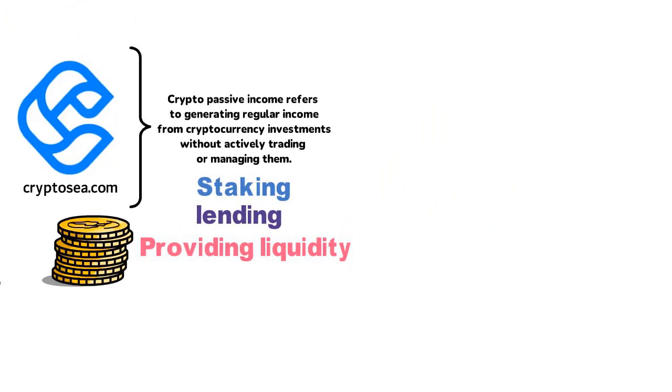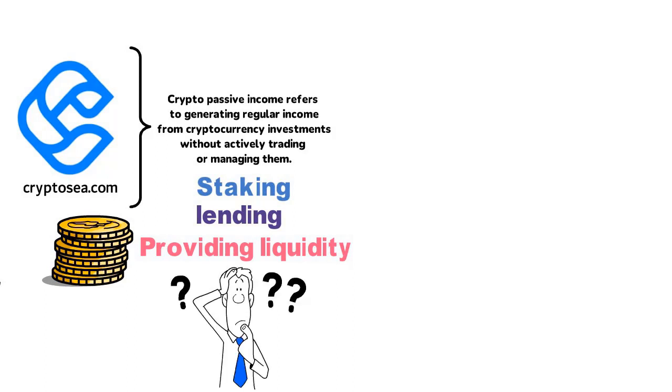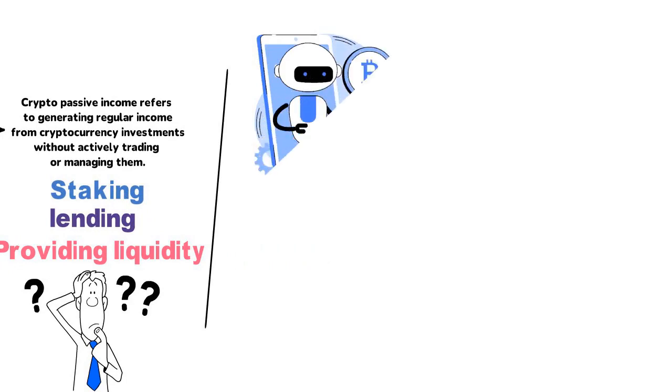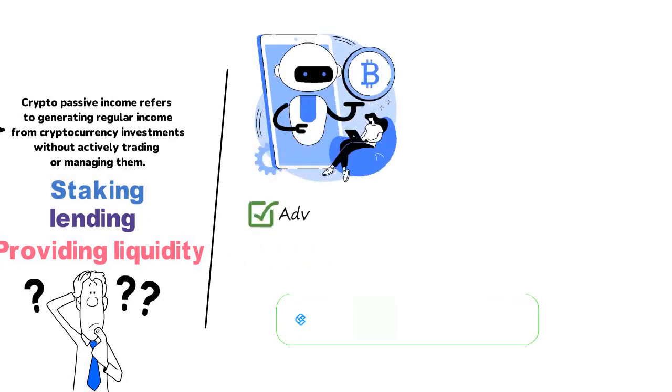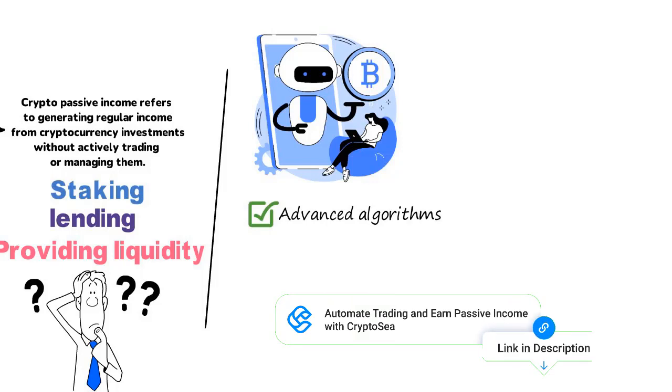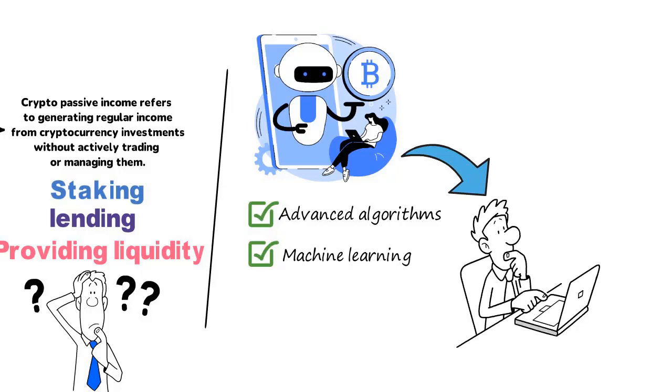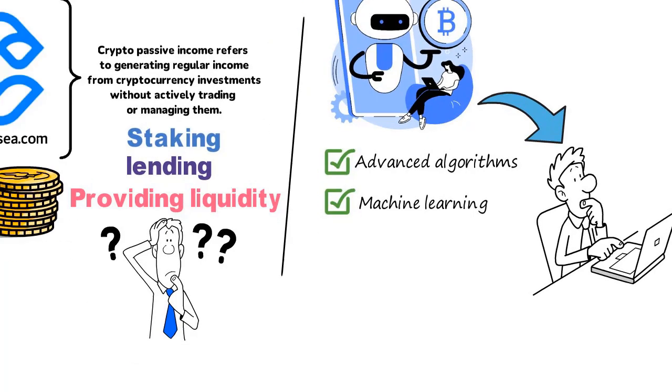How you can get crypto passive income with an AI trading bot. One way to maximize returns on crypto passive income is to use an AI trading bot. An AI trading bot is a software program that uses advanced algorithms and machine learning to analyze market data and execute trades automatically. By leveraging AI, traders can take advantage of market trends and make informed decisions quickly and efficiently, potentially generating higher returns than traditional trading methods.